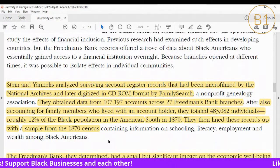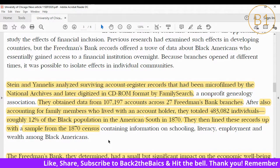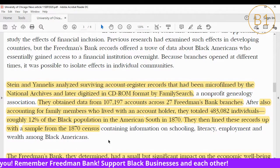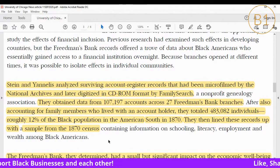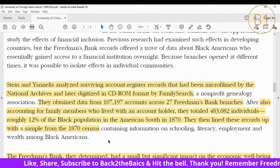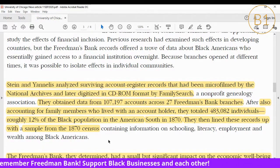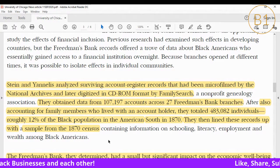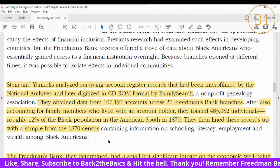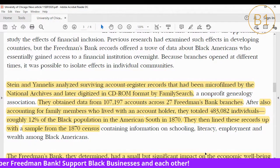Stein and Yannelis analyzed surviving account registered records that had been microfilmed by the National Archives and later digitized in CD-ROM format by Family Search, a nonprofit genealogy association. They obtained data from 107,197 accounts across 27 Freedman's Bank branches. After also accounting for family members who lived with an account holder, they totaled 483,082 individuals, roughly 12% of the Black population in the American South in 1870. They then lined their records up with a sample from the 1870 census containing information on schooling, literacy, employment, and wealth among Black Americans. You see, this is how you do thorough research.